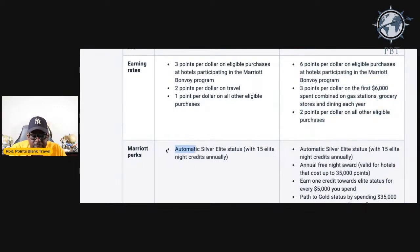And now, with the Marriott Bowl card, you're going to get automatic silver elite status. You're an elite, baby. You get to get in front of the line. If it's a long line when you go to the hotel, they got these little elite status lines. You jump your little happy butt over there. You skip the line, especially if maybe one person is ahead of you, maybe 2, and over here, maybe 6 people in line. And you're going to get 15 nights credited annually towards gold status. Not bad.